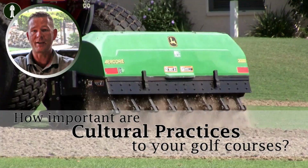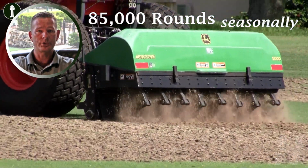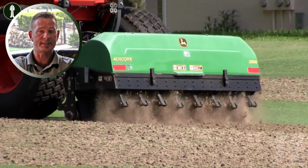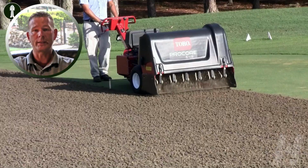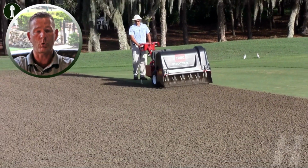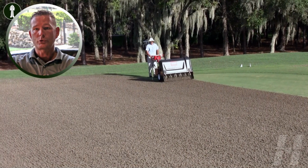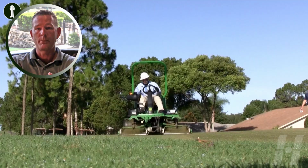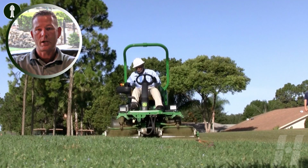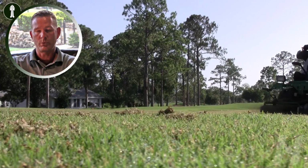So we're at 85,000 rounds, which is a great amount of rounds compared to what we were probably 6-7 years ago. So the aerification aspect is greatly impeded. We aerify quite often here, and we aerify everything wall to wall. I try to do as best cultural practices as I possibly can, which includes verticutting at least every other week on my champion greens. I try my best to keep the thatch at a reasonable, manageable height.